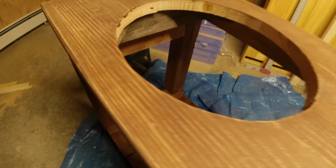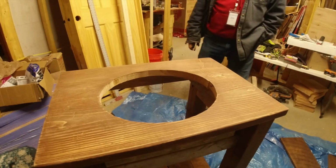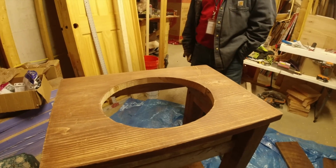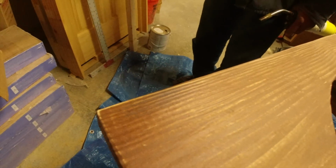All right, so I wasn't crazy about the top, so I hit it with some sandpaper, and I like it a little bit better. Richie's gonna try a technique. Oh, it gives it a darker look.